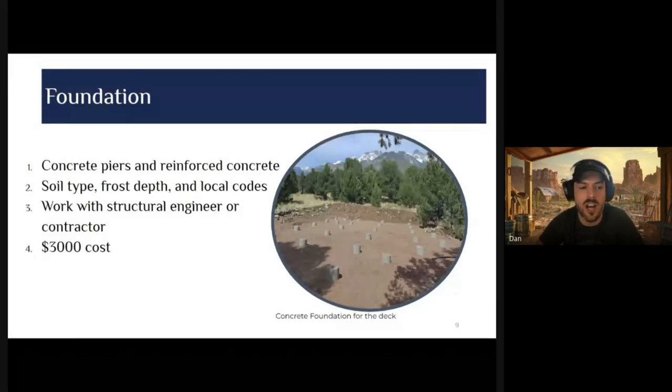But here you can see the shot of the foundation. So the foundation is probably just going to be concrete piers. You want to think about local codes, soil depth, frost depth.